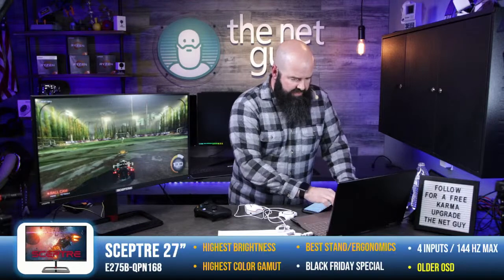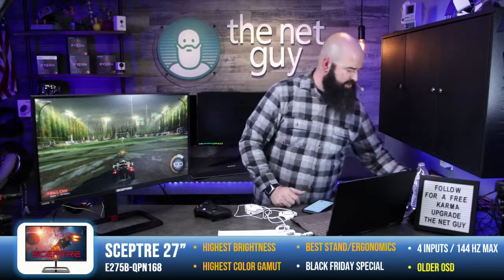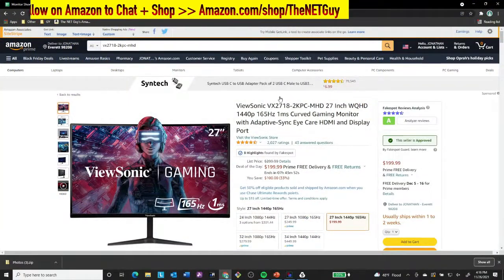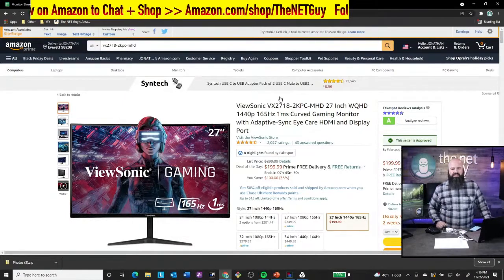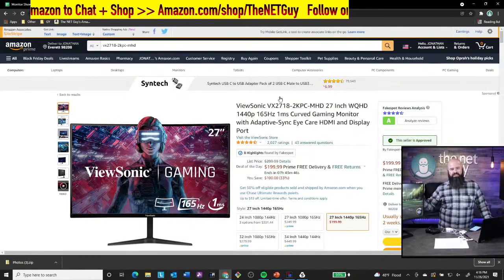Okay, I'm just looking up that model number. I see that model number. I'm going to pull that up on the screen for us right here. And I'm going to take the Scepter logos off because it's not their monitor. So let's see on this one. So Adaptive Sync Eye Care, most all of these have it. This one has it as well.